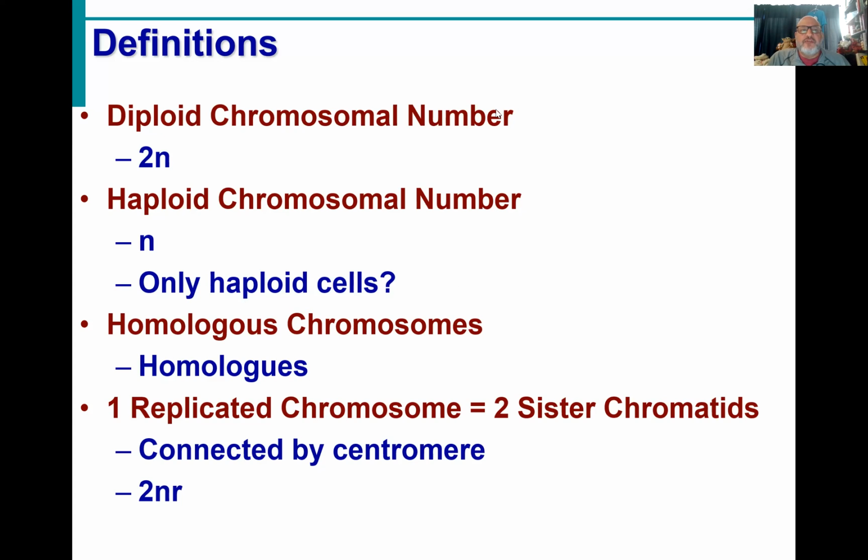Our homologous chromosomes, remember, are the two copies. One from mom and one from dad that contain the same type of information.